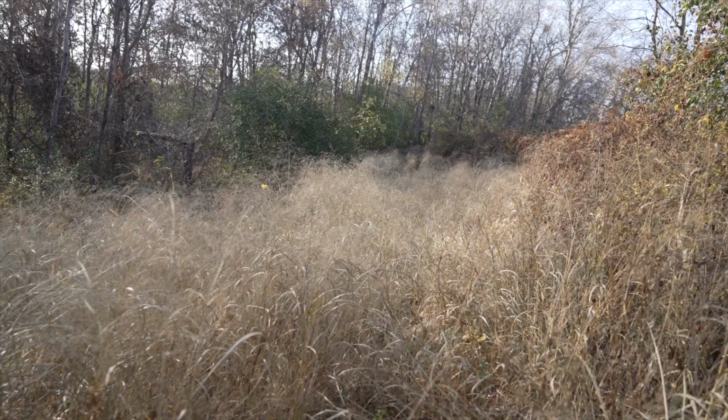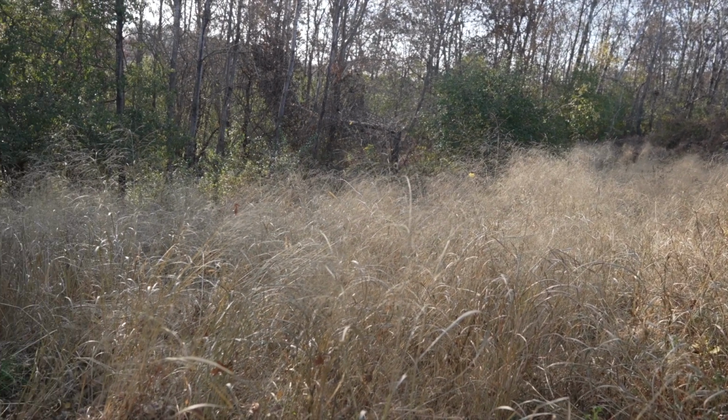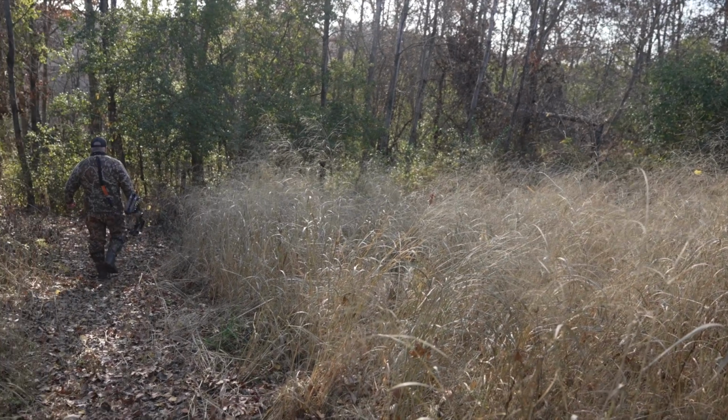Some areas we can add screening, and then we can keep a food plot. We can keep a bedding area. Some areas we can't add screening. Some areas we can actually manage and hunt with something short term, and then we can provide that long-term screening later. So I'm going to talk about two different spots here, what we're doing in each one and how they're a little bit different.